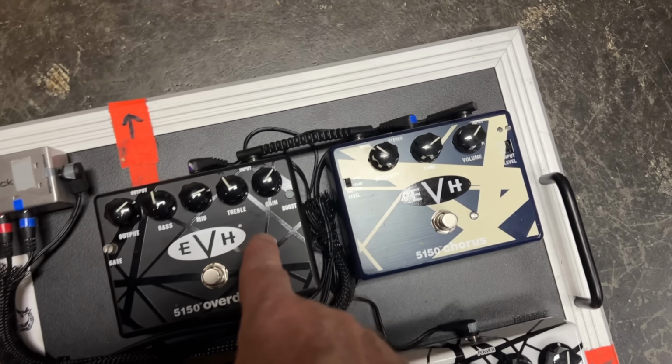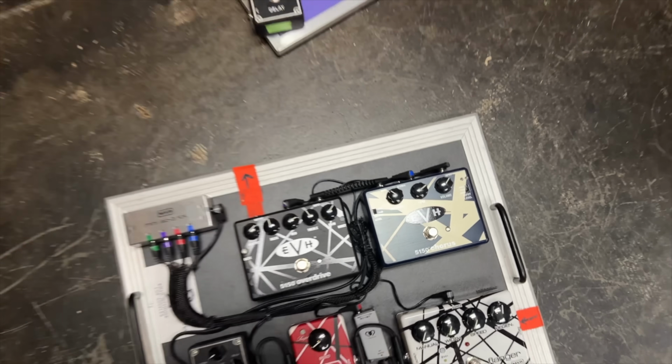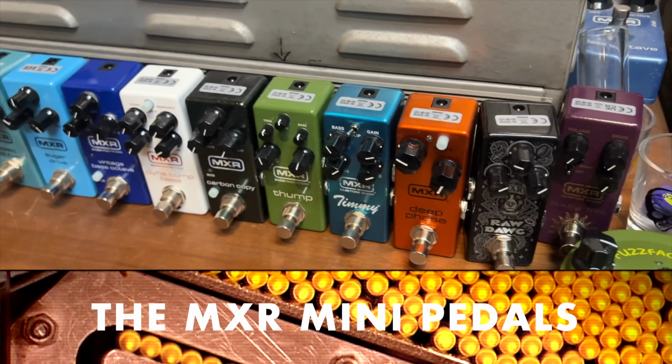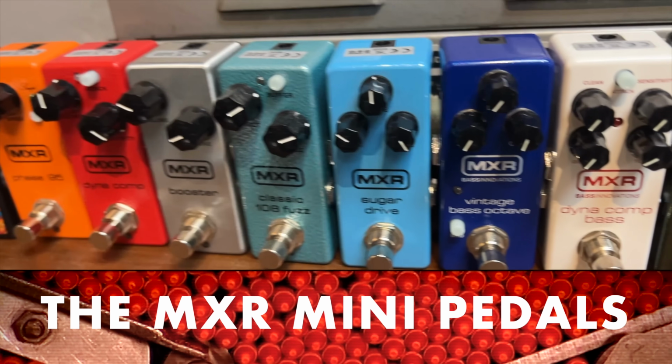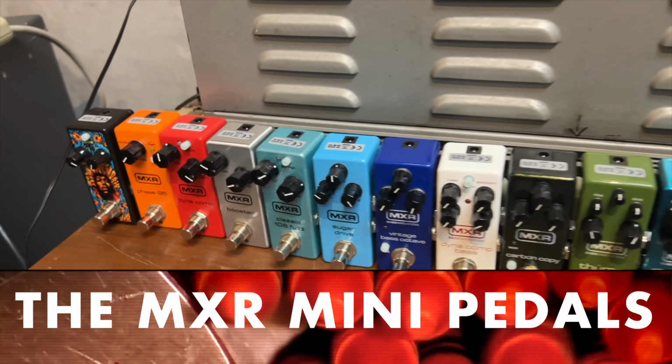This is one of my favorite overdrives. Absolutely. It's quite useful and sweet. My idea for them was your pedal board's packed and you need to add something, overdrive, phase shifter, compressor, fuzz, something, and you can fit it in there.